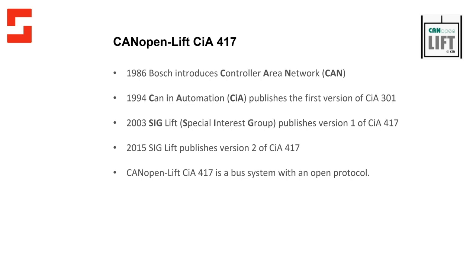So it all started in 1986 by Bosch. They invented the serial bus system to use in the automotive industry because they wanted to reduce the spaghetti of wires, and therefore they introduced the CAN system. In 1994, CAN in Automation published the first version of CR301. In 2003, the Special Interest Group published the first version of CR417, and 5 years later, the second version of CR417, and up until today, we still use this version. So, in fact, CANopen-Lift CR417 is an open protocol to communicate between devices, CANopen-Lift products.